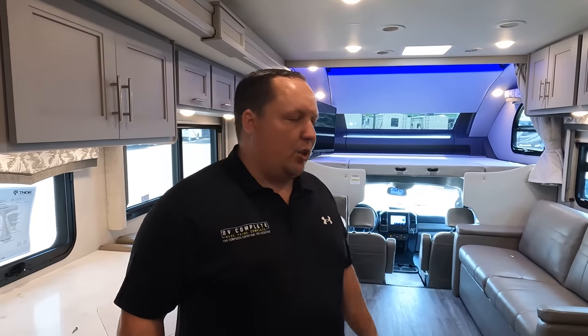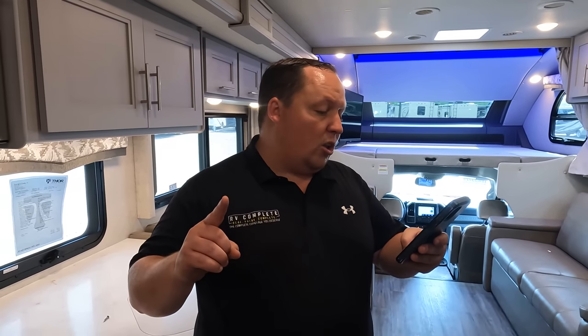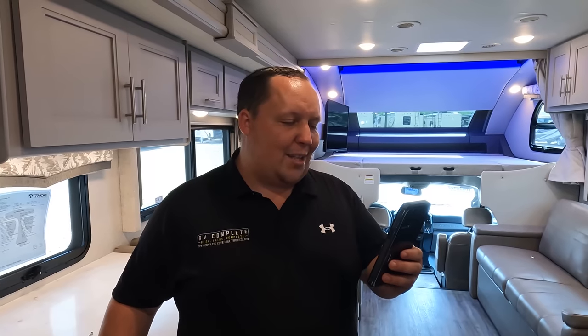And then number three, Andrea, I'm going to say the F600 chassis. What that's giving you is a higher cargo carrying capacity and 4x4 in a motorhome like this. It is freaking awesome, and I'm glad Thor went from the 550 to the 600 earlier this year. Well, Andrea, that's the review. Do you know what time it is? It's now time for the MSRP.